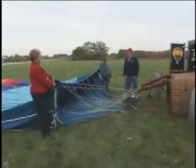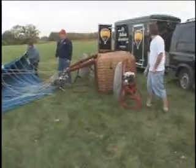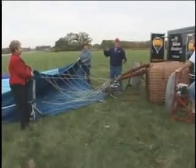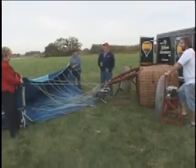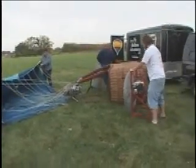Now we're going to start the fans and start cold air inflating. Once it's cold air inflated, I'll be putting heat to it and the balloon will climb. Once I get it stabilized, I'll say passengers are ready and we'll have you climb in the balloon. Okay. All right.